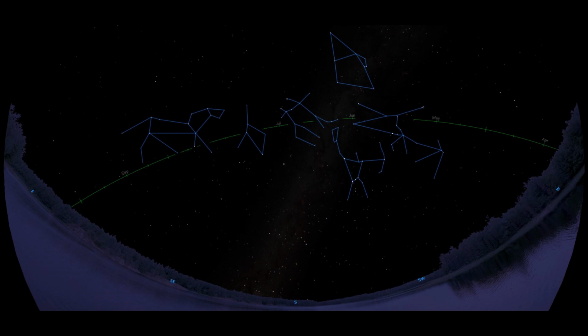He's got a little tiny head, broad shoulders, and he's holding aloft a somewhat faint club in one hand, while his other hand holds a shield. Then there's his famous belt of 3 stars, a sword hanging from his belt, and his legs and feet. If you look closely at his sword of 3 stars, you'll notice the middle star looks a bit fuzzy.